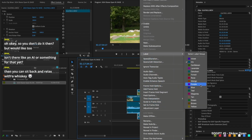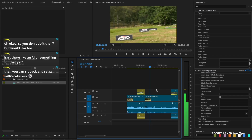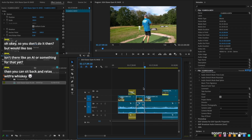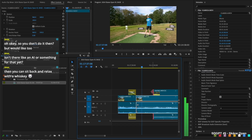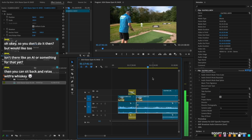So it's important to mark that OB. You see, I've been putting a couple different colors on things, and it's just part of a key that we have. It helps the person, once you hand off the project, know where the highlights and bad shots and stuff like that are.